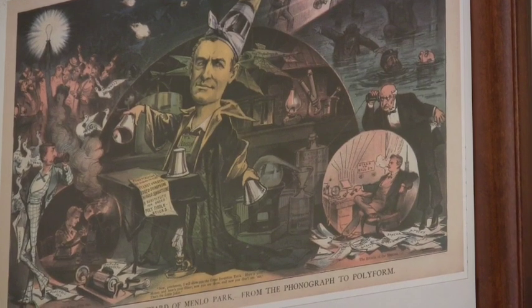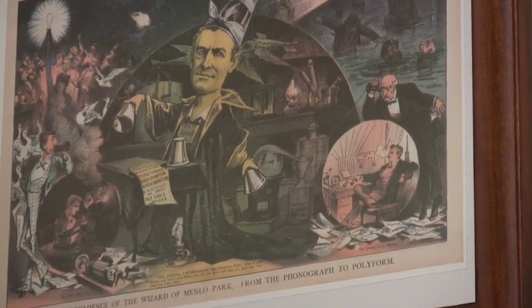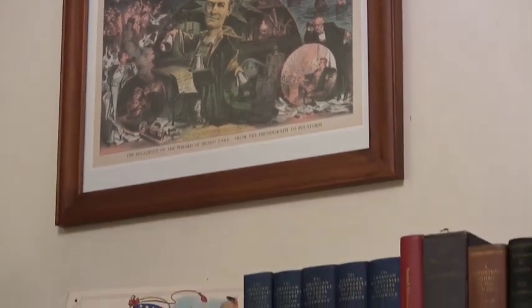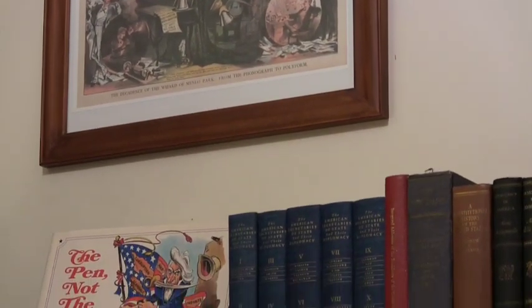Well, now, in terms of these foundational texts on the top shelf, have you read all of the books, parts of the books? Do you refer to them as necessary?